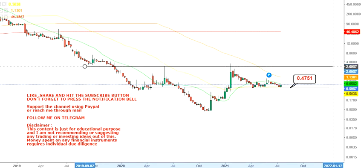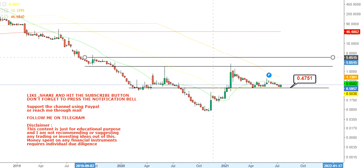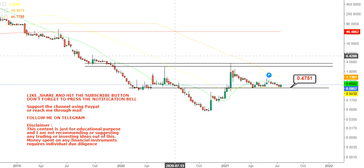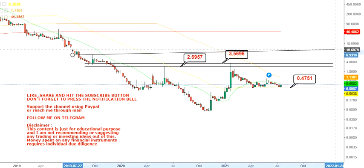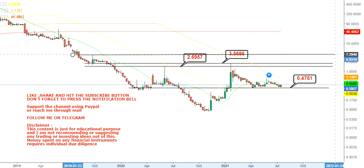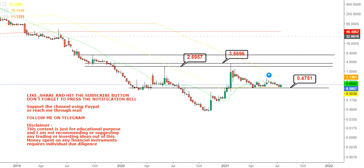And as far as the upside is concerned, we have two or three consecutive or very specific levels on the upside. So what we have here is $2.7 as the first target, then $3.5, and if by any means the stock crosses $3.56 or $3.6 on the upside, you will have a big target or spike of $7.